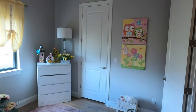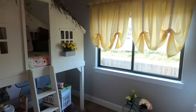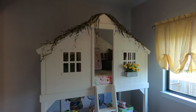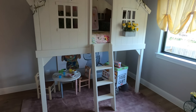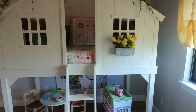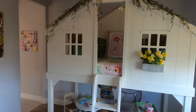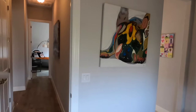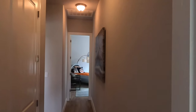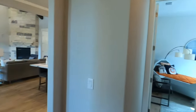All right, now, if you thought the Star Wars room was cool, check out this one. What do y'all think of that bed? I know my 8-year-old girl, she's been in quite a few of my videos. She would be crawled up in there right now, showing off that cool little bed. Very neat. These tall 8-foot standard doors by Japhet.